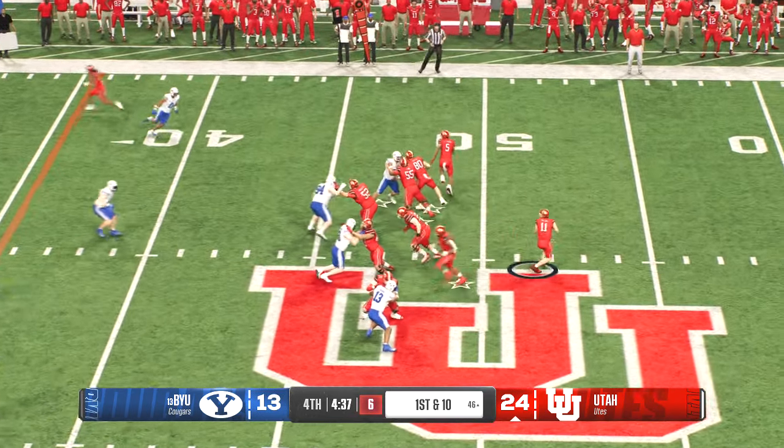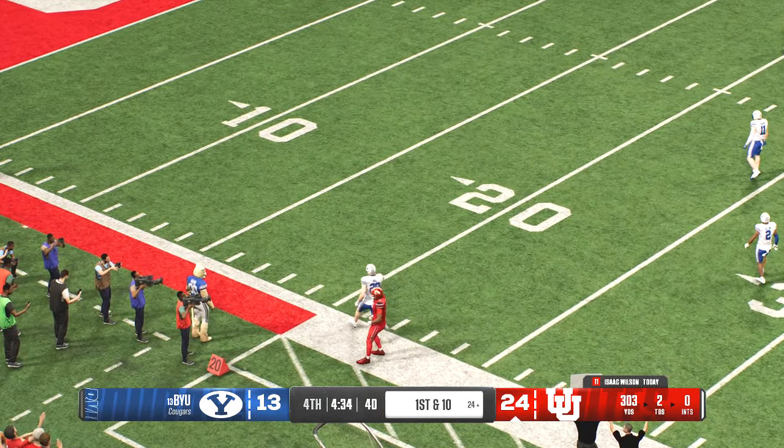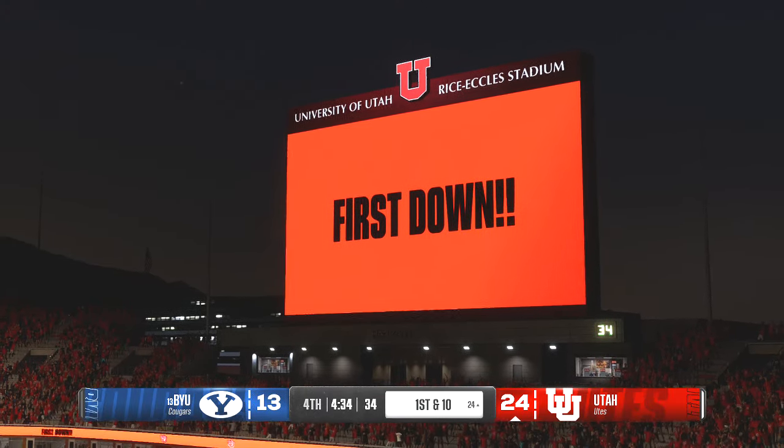Here comes a first down pass attempt. Looking for the wideout. He's got it for a big gain. Worked out of bounds, but it's another big gain. This offense producing chunk plays through the air.